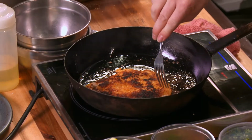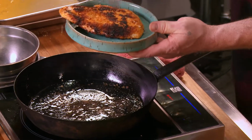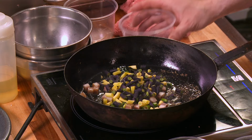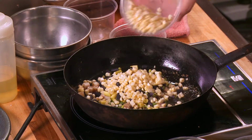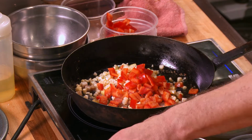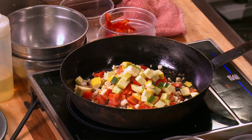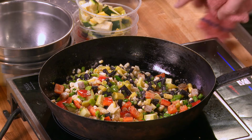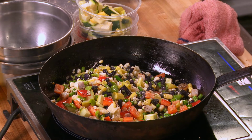Probably not. Once the schnitzel's done, we take it off the pan and start making the succotash. We put some pork belly into the pan and then add garlic scapes, rainbow beans, yellow corn, red bell pepper, zucchini, yellow and green squash, and fava beans. So we're just going to basically saute this around. We don't want them to be too mushy. The idea with succotash is to keep kind of the freshness of the vegetable.